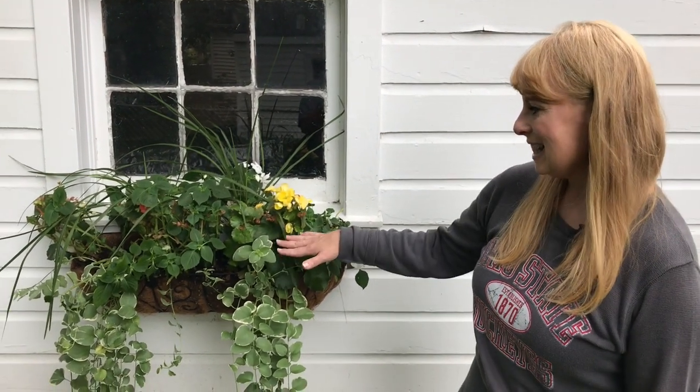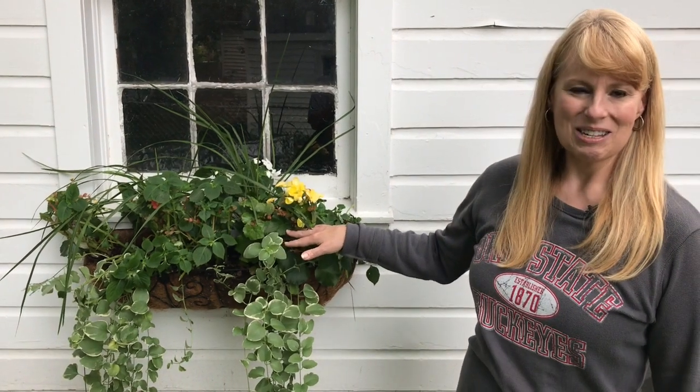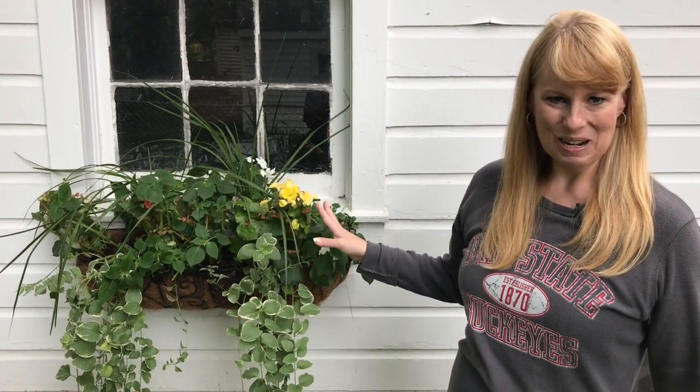When we did the window box project, I knew that over the course of the year I wanted to do a fall update with some fall decorations and even some Christmas decorations. During the summer I thought, oh, this is so beautiful. How am I ever going to take these plants out of here? Well, we had a mama doe come through and absolutely eat this back to the soil. So that made it very easy for me to want to do this update.